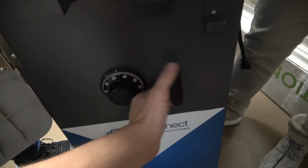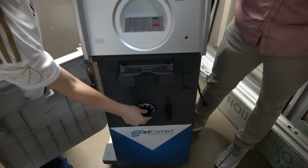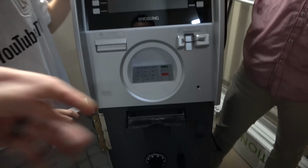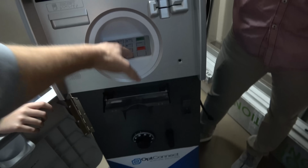What? Look at this thing. What? Dude, this is a legit ATM. It doesn't look like it's ever been used though. Yeah, it looks brand new.